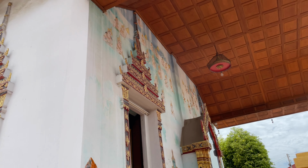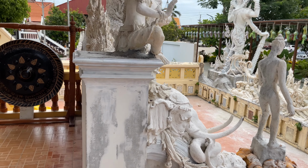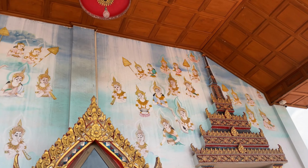And they do have some murals in here. Let's go take a look at those now. You can see the figures that they're still making. Got the elephants here, and then just the naga, all that. And this is made out of wood. The little ceiling up here.